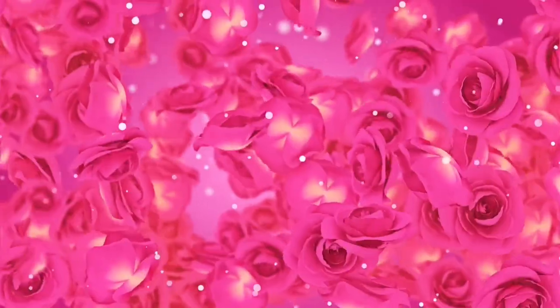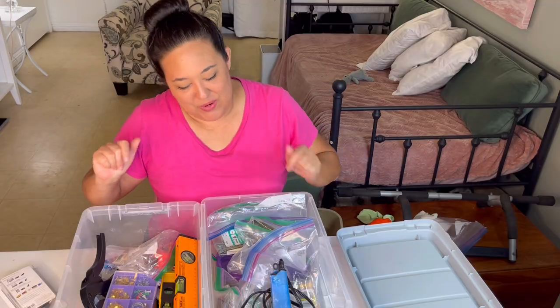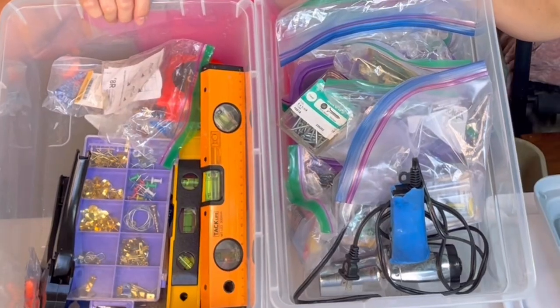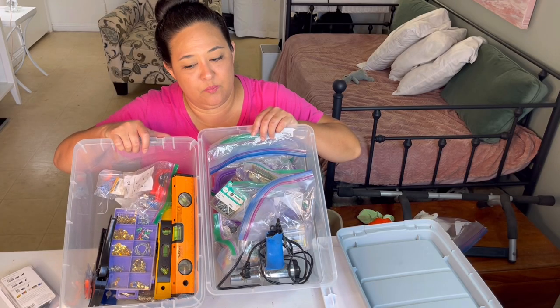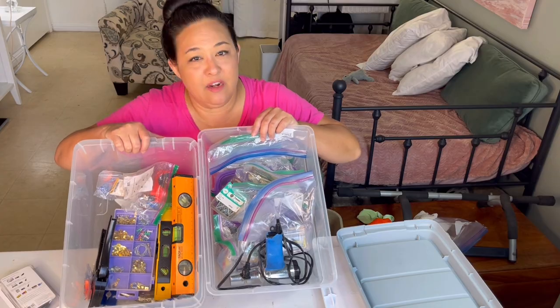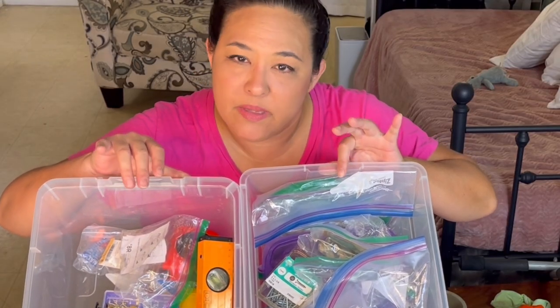No, no, no. It's a new day. You didn't think I was gonna get through all of that in one day, did you? I kind of did actually think that I would get through it all in one day, but no. All right, so I have these two bins of tools. I'm honestly gonna say I'm not expecting to get that much pulled out of here, but at least if I can reduce from two bins to one, that would be great.